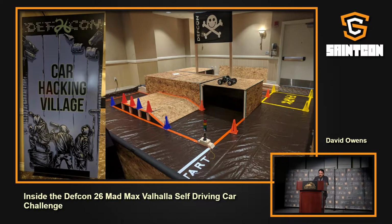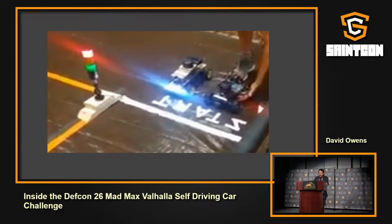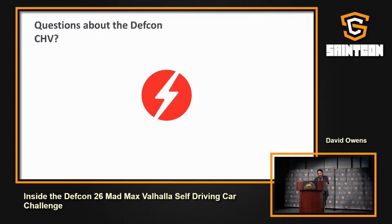So here again is the track. It's the same track for both events. I had a video here of the two winners going head-to-head, but it's not working on the network. It was very interesting because by this time they had done the training and practiced, and now in the head-to-head race their batteries were completely drained, so they could barely go around the track. It was quite funny. So before I go on to Donkey Car specifics, I want to answer any questions about the Car Hacking Village specifically.